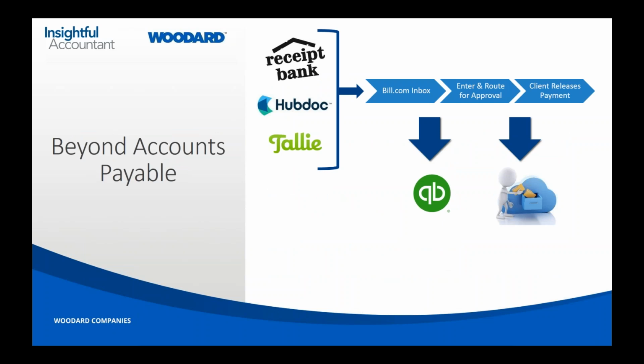So one thing that's been really amazing now that we've integrated Bill.com basically throughout our entire client base is that some of the other technology providers that we've been starting to engage with and also put into our standardized workflow integrate with Bill.com as well. So now we're almost getting the Bill.com experience on steroids, if you will.